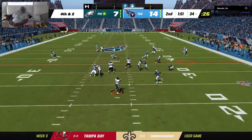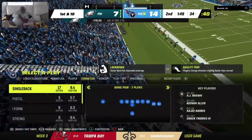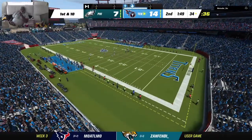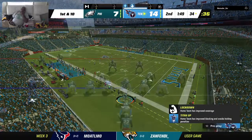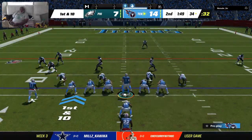They snap it to Fields. And it's incomplete. They cannot convert, and they turn it over. So certainly an interesting call there to go for it. And the Titans, they've got the football back, and they've got it in great field position.